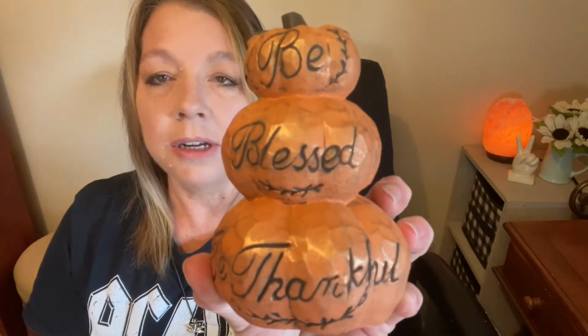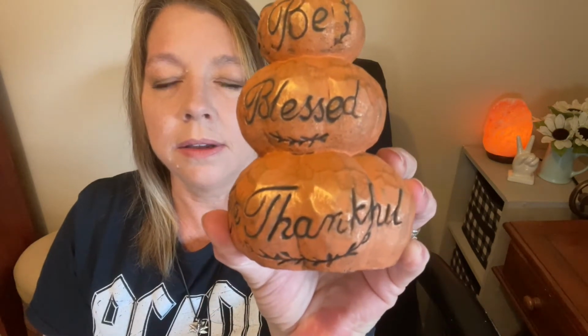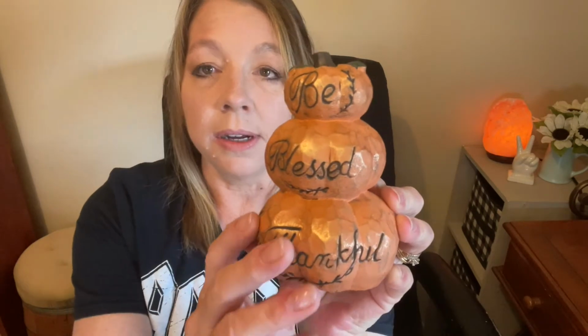All right, I have to show you these. Okay. What's this say? Be blessed, thankful. I'm not sure I love the writing. I think it looks kind of sort of janky if you really want to know. But I got this little stack of pumpkins. This has got some weight to it. It's pretty good quality. But you can turn this thing around and it's just like this. And you can put some twine or raffia or something like that in the middle, just to kind of separate them a little.